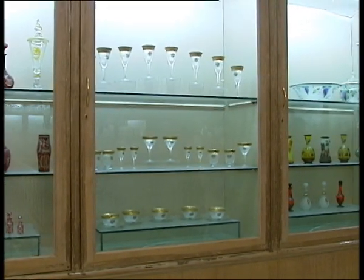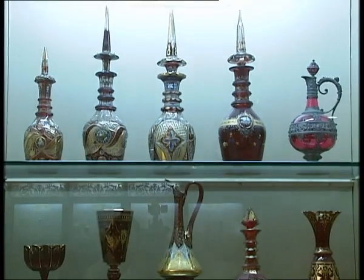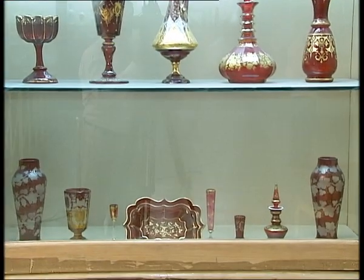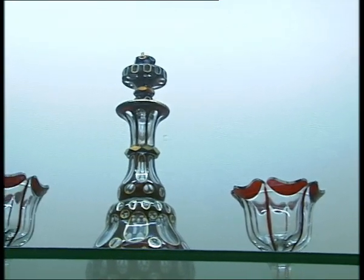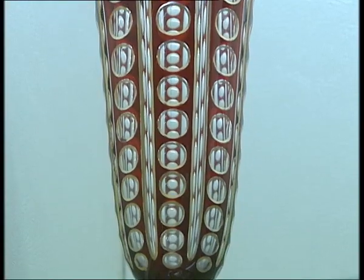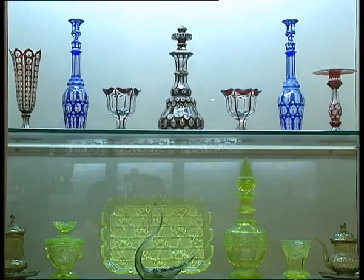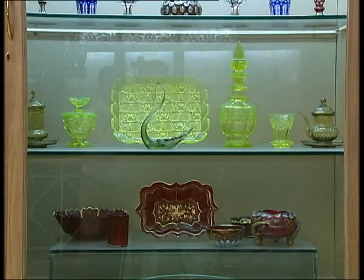Bohemia, which is today part of the Czech Republic, became a famous center of glass making post 16th century. The Bohemian glass industry eventually overtook Venice in the 19th century. Bohemian crystal became far superior to that of Venice in terms of its brilliance.